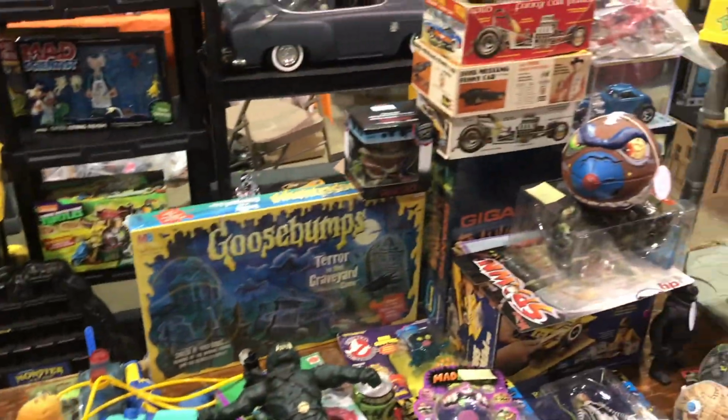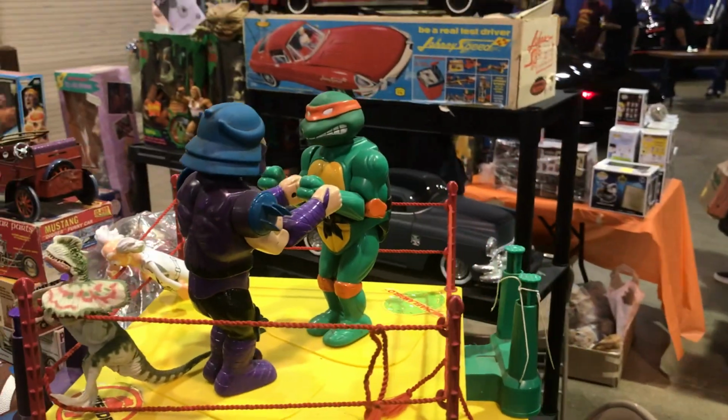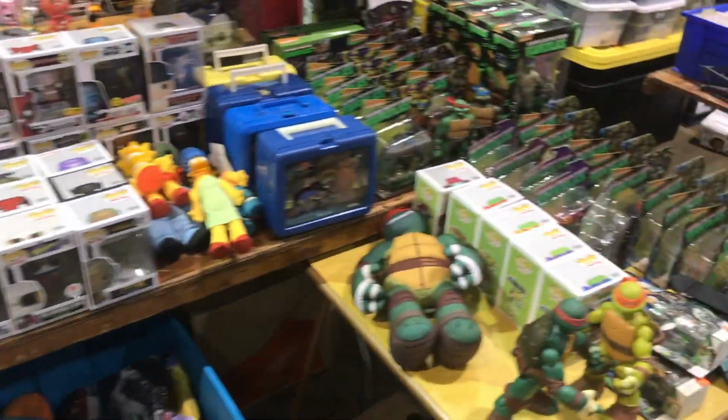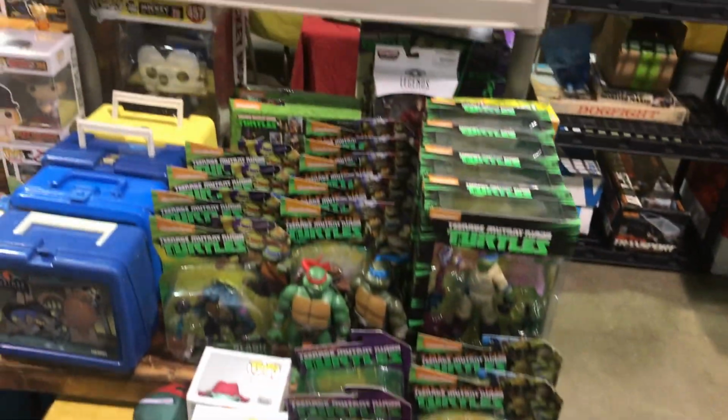Another uncommon piece that was at the show was the totally awesome Duelin' Dudes right there, guys, which is a Teenage Mutant Ninja Turtles Rock'em Sock'em Robots. Lots of good turtle toys at this show. If you collect TMNT, I really hope you were there, because if you weren't, you missed out big time.